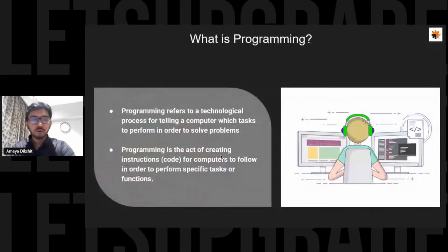So before we get into Python programming, humans use some sort of language to communicate with each other. Similarly, computers communicate with each other via certain languages. Like we humans have English, Hindi, or Marathi to communicate with each other, similarly, programming languages like C, C++, Python are used so that computers can communicate with each other.